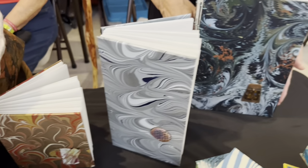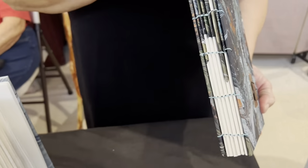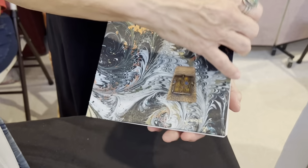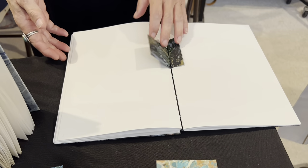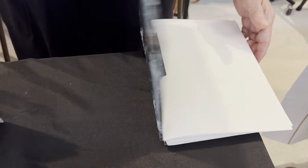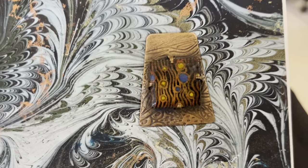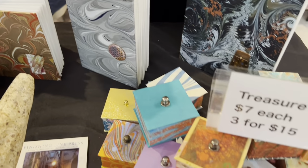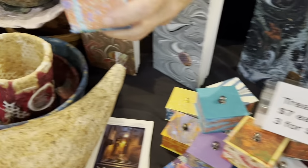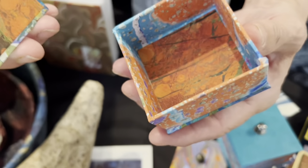These are Coptic books. This was a style that the early Christians used to bind their papyrus. So it's sewn binding. And then the signatures have covers, and the book lays flat if you want to write in it or draw in it or anything in it. The papers have been marbled, and I have a little embellishment here that's enamel. So that would be glass on copper. And then, let's see, these little boxes, I like this one. This is marbled paper, and then I've just covered the inside and outside of the box. It's good for a treasure. Cute. Or paper clips, whatever you got.